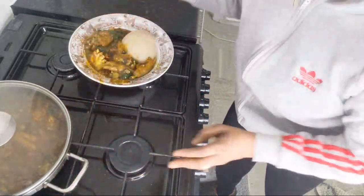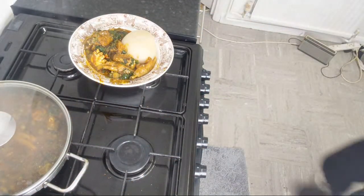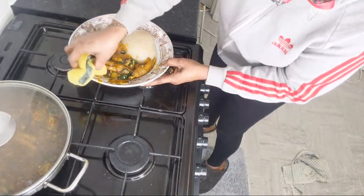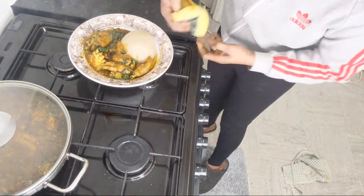I put it there, so let me wipe first before I start to mass this destruction, because I'm going to destroy this now, but I have to take a picture.